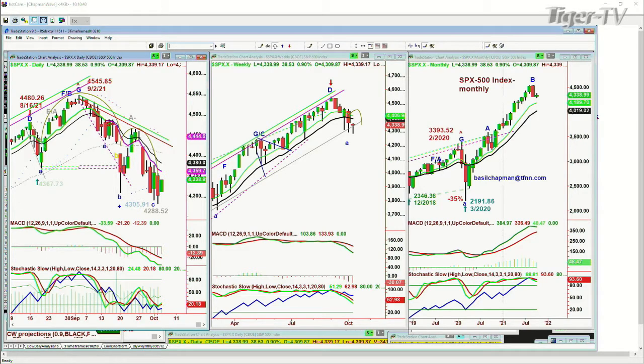Also, we went back into the Dow on the long side. We've been long, short, long. We've got a core long position that goes all the way back to April of last year. Not touching that. But we also have these trading positions.